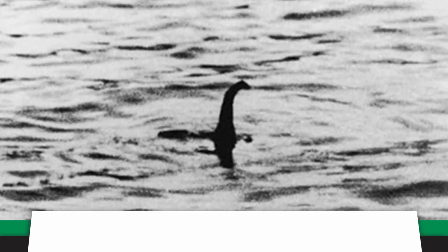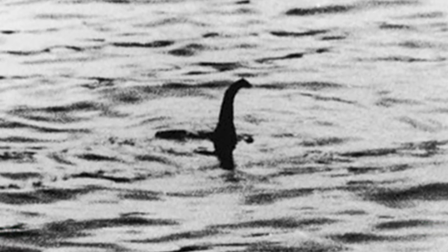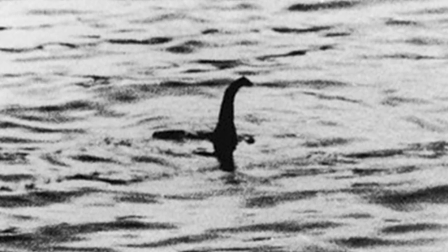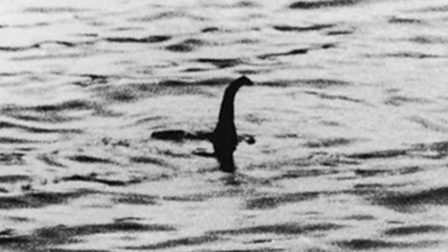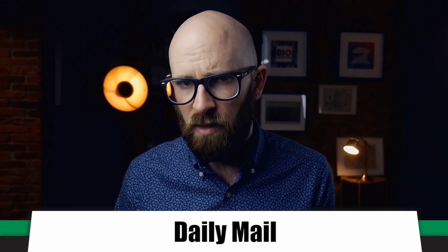When it comes to capturing Nessie on film, the award for most famous photo goes to Dr. R.K. Wilson. In April of 1934, he took a picture of an object moving in Loch Ness. The photo is, by far, the most reproduced alleged image of Nessie. It shows what appears to be the long, narrow neck and head of a creature emerging from the loch. The photograph, universally known as the surgeon's photo, was published by the Daily Mail, granting nationwide exposure.